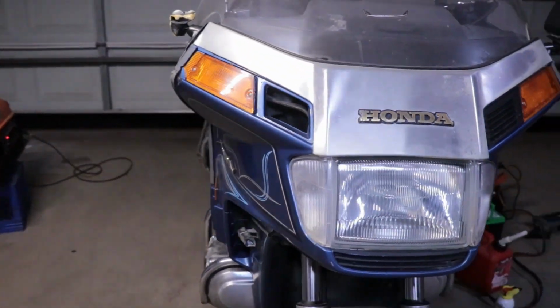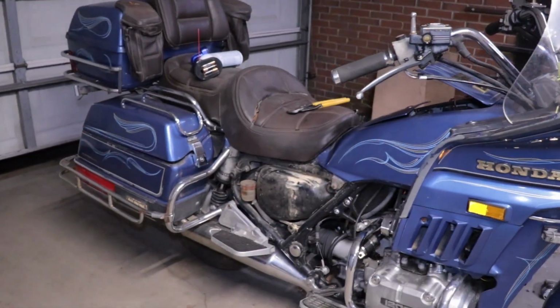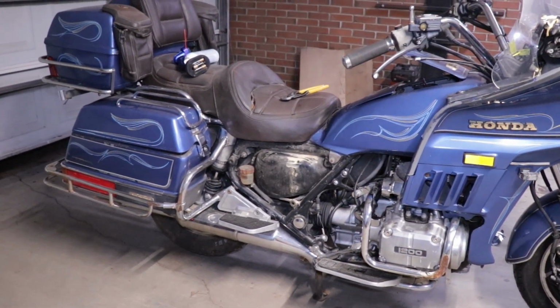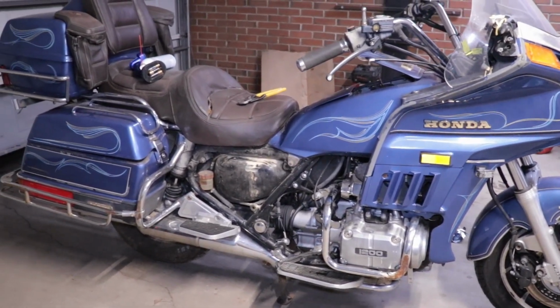It's late. I've done basically everything I can do to this thing to get it cranked. Next, we'll clean it up too, put the side covers and stuff on it, and make it look like a motorcycle.